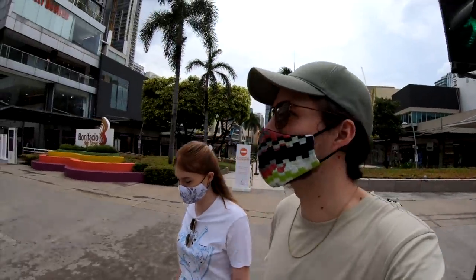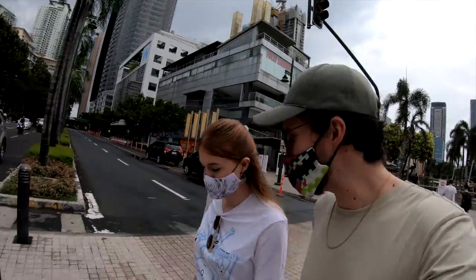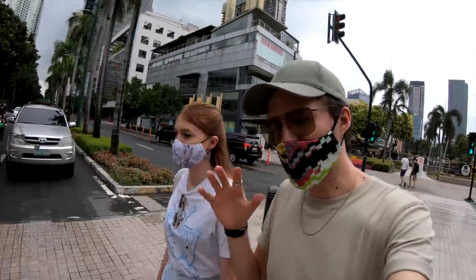Today we are out and about. It's ridiculously hot and humid today. It was raining for like 4 hours this morning, so we waited for the rain to stop before heading out.